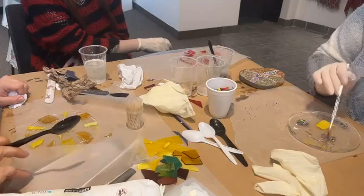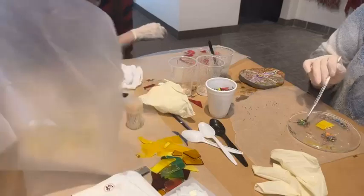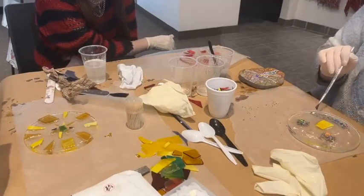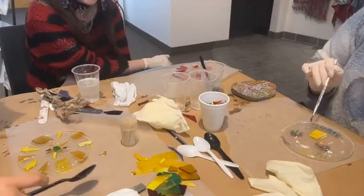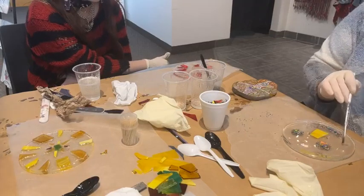That's awesome. So we need to get rid of the bubbles and use the torch. With the torch, not everyone likes the torch, right? Not everyone does. And you know what? In my thinking, we could leave these pieces here to cure.